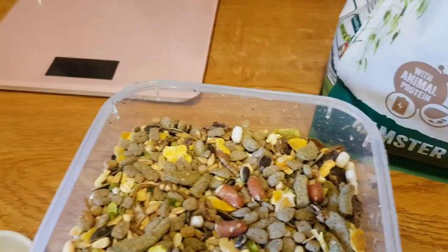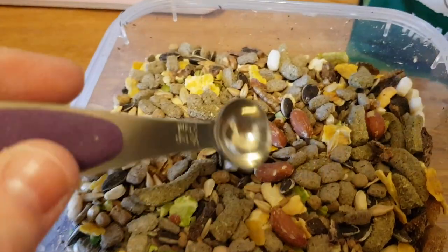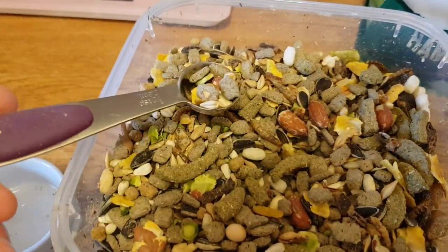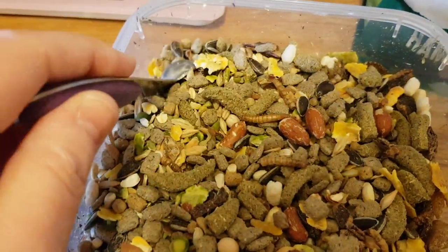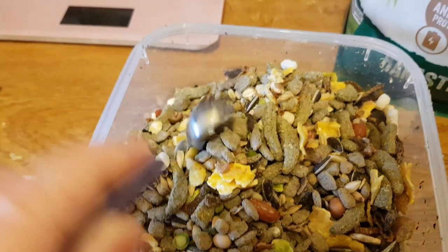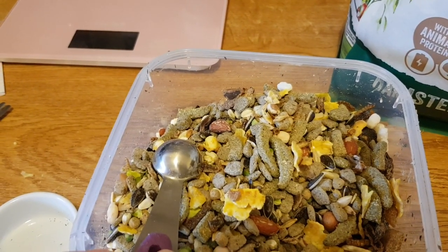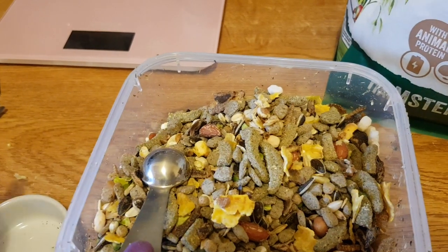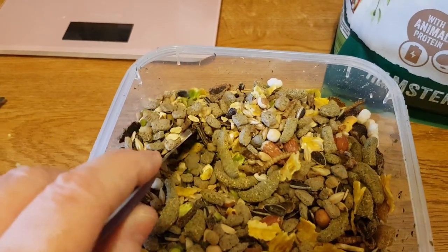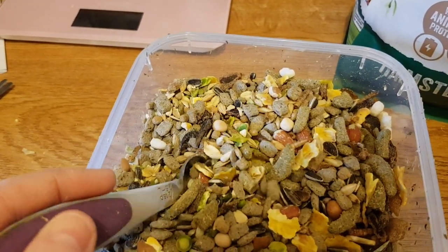Especially at the nutrition levels they're at. So let's get cracking. I'd say it's definitely more for Syrians because of the bigger bits, unless your dwarf doesn't mind eating big bits. Now notice Arabella doesn't mind eating the big things in the muesli. I still want her off that mix because I don't like it much, and on a dwarf mix, but she tends to eat the big nuggets, which is very unusual for a dwarf.